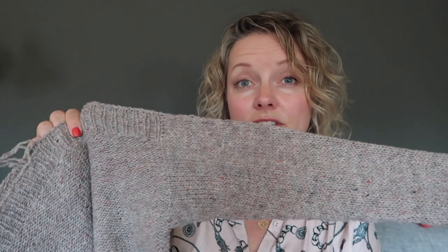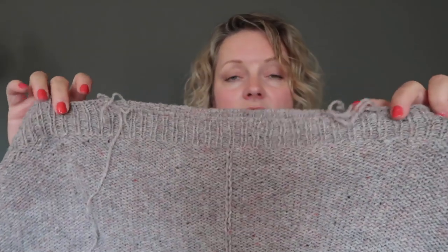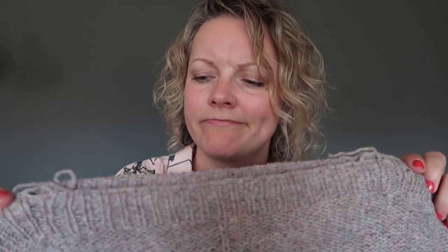The sweater is washed and blocked, but I haven't sewn in all of the ends, obviously. This sweater is a pullover by Andrea Mowry, or Drea Renee Knits. It is originally a worsted weight sweater, but I have chosen to knit it with Brooklyn Tweed Loft, which is, I'm not sure, is it a fingering or a heavy fingering or a sport weight perhaps?